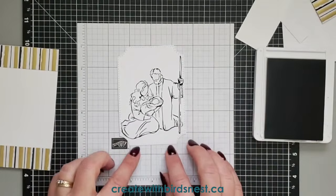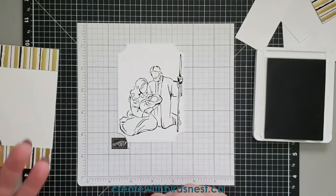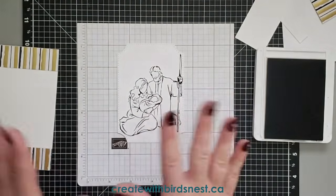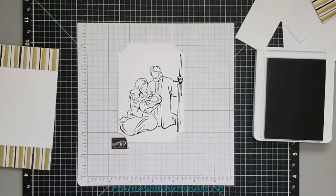Okay, so now we've got this beautiful image stamped. Now you could go ahead and color this. You could watercolor. You could use your blends. You could do lots of different things with this, but I love how elegant this image is. So I'm just going to leave it black. So we've got that done.